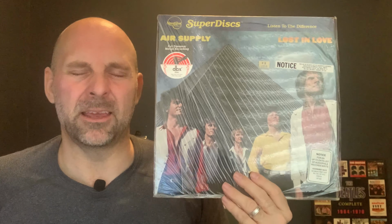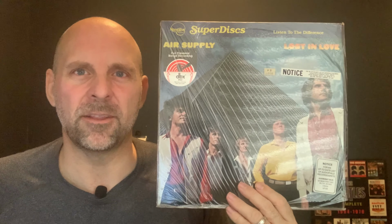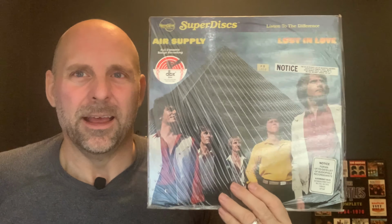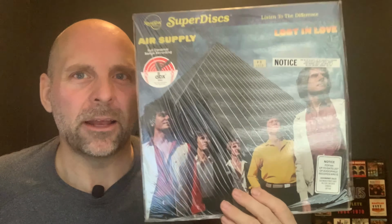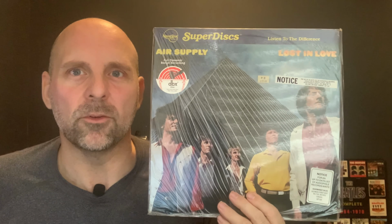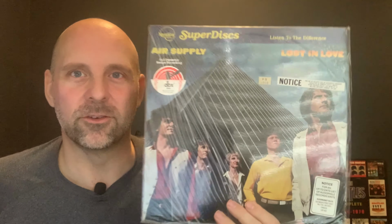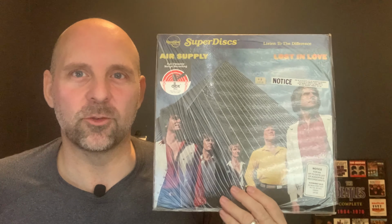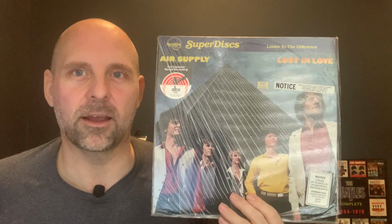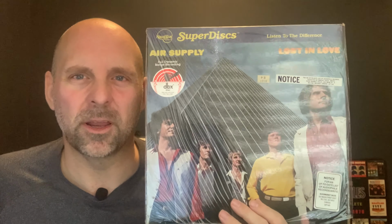So yeah, this is probably my worst sounding supposed audiophile pressing that I own in my collection. So don't buy it. If you're into Air Supply, just stick with the original ones. I don't own the original ones, but I will almost guarantee, bet the farm on it, that the originals are way better than this SuperDisc one. So definitely stay away from this one, or if you can grab it for free, check it out. But yeah, not impressed at all. I'll probably never listen to this one again.